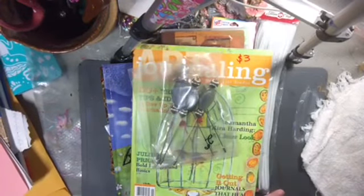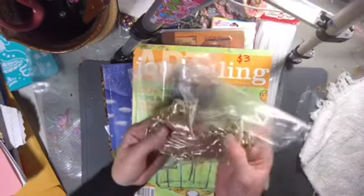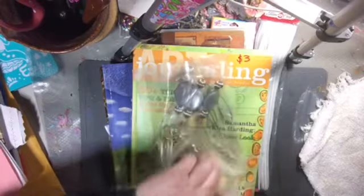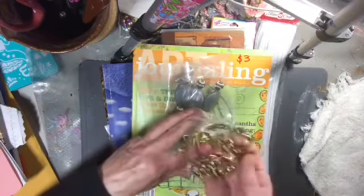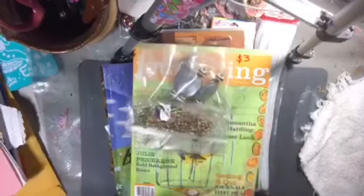You can see them. Then I found this chain because I don't have a lot of chains. This is a gold chain. It's kind of thick, but it's okay. This was $2. That's a nice chain, guys. I don't know how expensive chain is, but I thought for $2, I love it. I can use that, right? I don't know if it's too thick or too thin. It might be a little thick, but it's okay. It's gold, and it's pretty. I'm sure it'll come in handy someday.